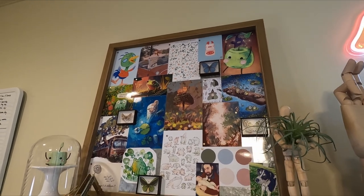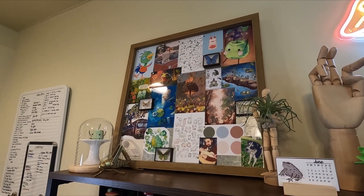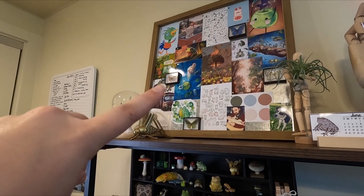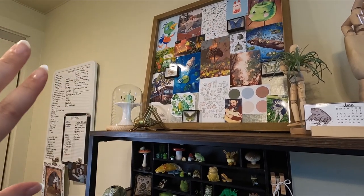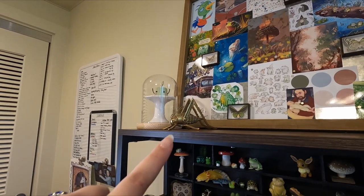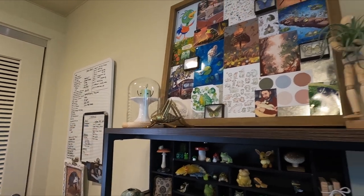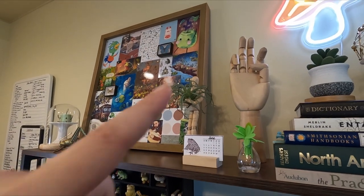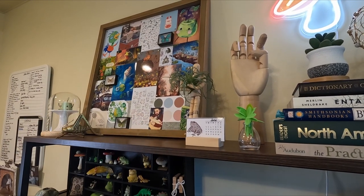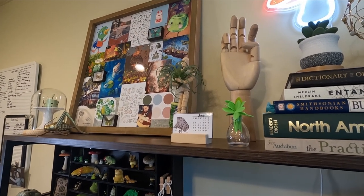Most of these I've just printed for myself offline. I did buy a few of the prints as well. And then these little magnets are actually gashapons, and I'm obsessed with them. I wish I had the whole line, but so far, just those few. This is a really cool brass cricket, and then of course that other Junimo I was telling you about. And then over here I have a couple of little figurines I like to use very seldomly in my art, but mostly just for decoration.